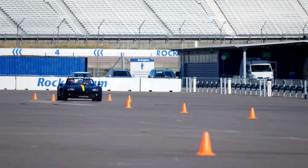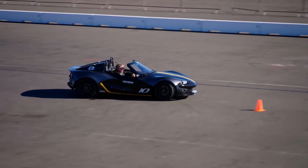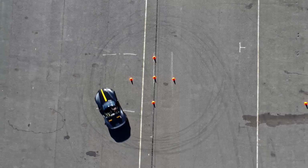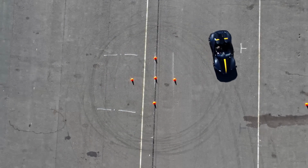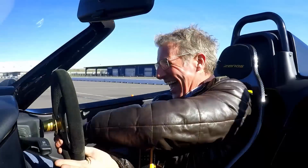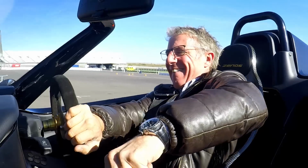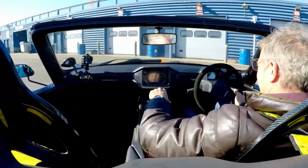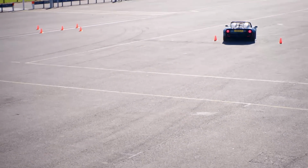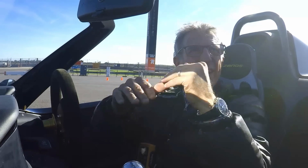OK, 3, 2, 1, go! Not too bad on the wheels, but... round the roundabout. Whoa. He's got it going. Not as clean around the roundabout, but let's see into the garage. Yeah, not too bad. Gets reversed here, all right. Up to the line. 28.13. It's really tricky to get it to move nicely at the rear.